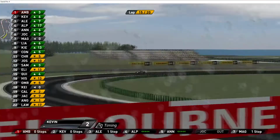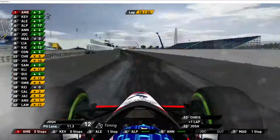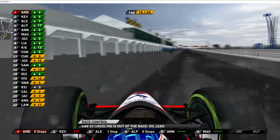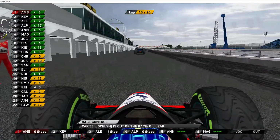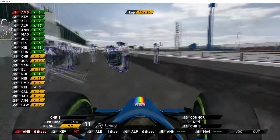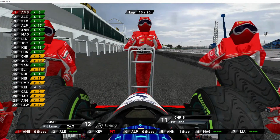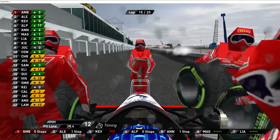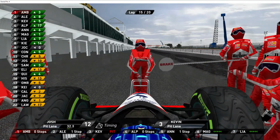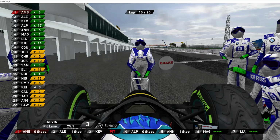Actually, didn't Josh go out? No, pits now. Wait, Josh pits for a second time? Yeah. Is this a technical problem? Must be. The pit crew aren't ready. They weren't expecting this. What tyres are they going to put on? Another set of Inters. Stays on, yeah. Kevin, he wants also moderate, goes on to the Inters.